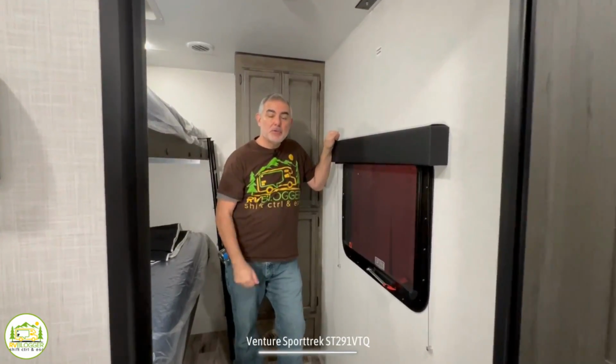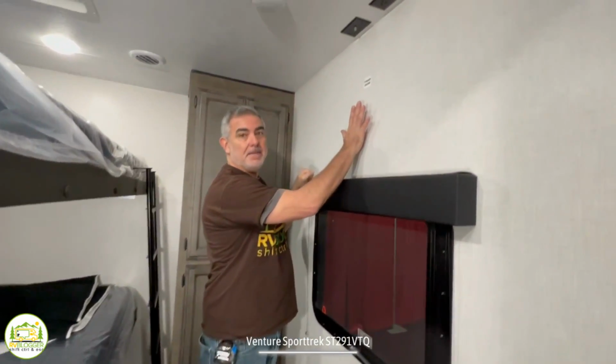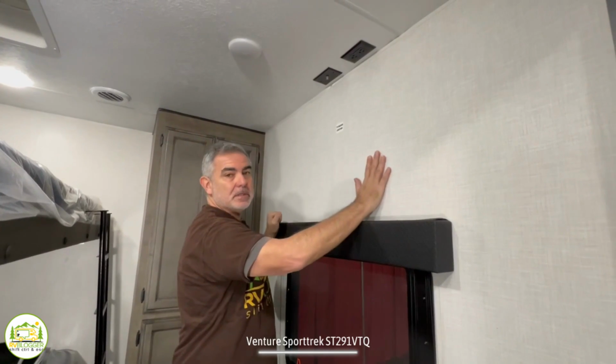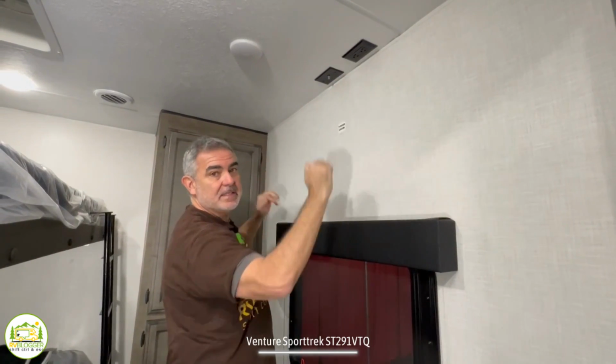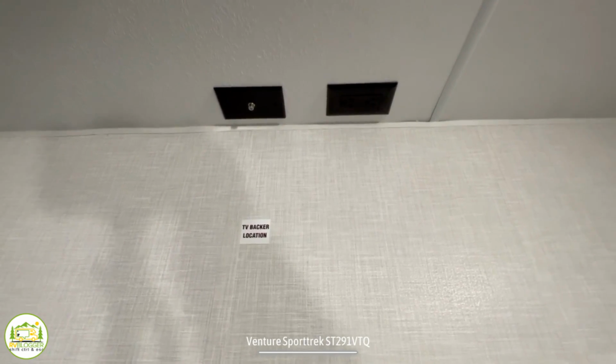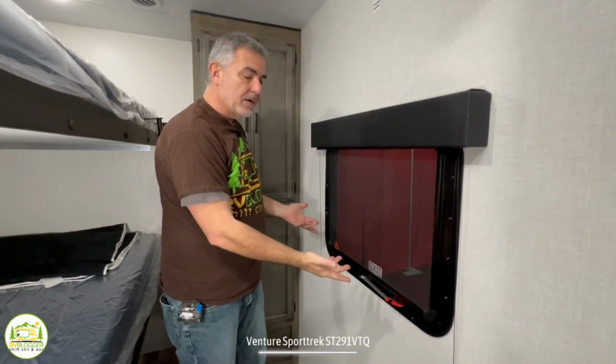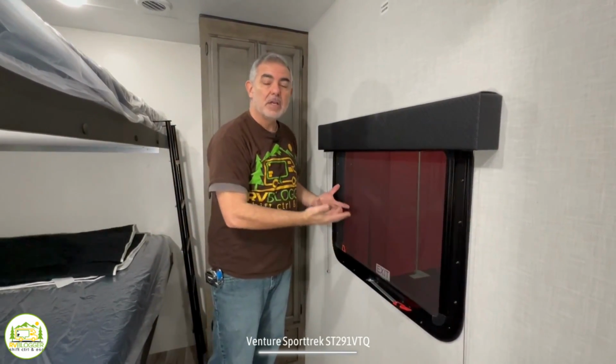I almost forgot, there's 2 more really cool features back here. One of them is the TV location in this bunkhouse. This is a pretty good spot. You can mount a very good sized TV here. You've got a receptacle and cable up above so that you're all set to be able to mount your TV. And then finally, we have an emergency exit window here. So if God forbid you need to get out, you can.